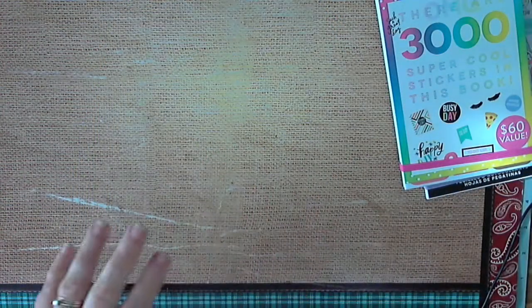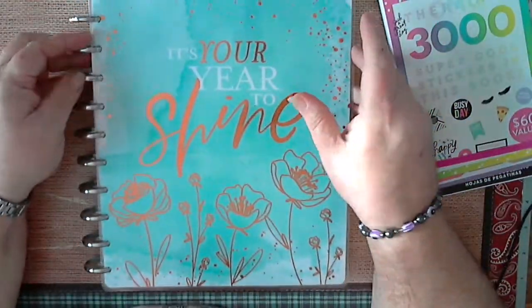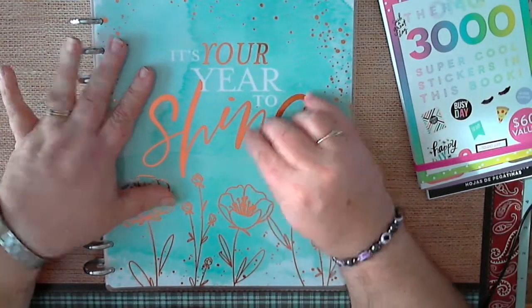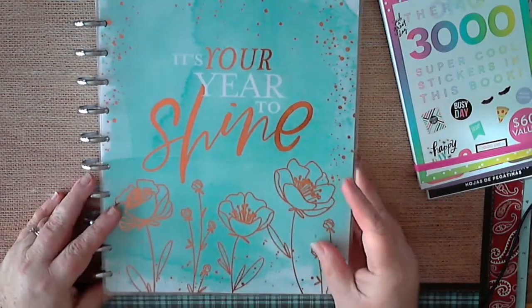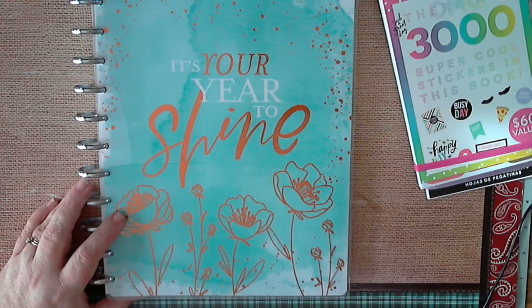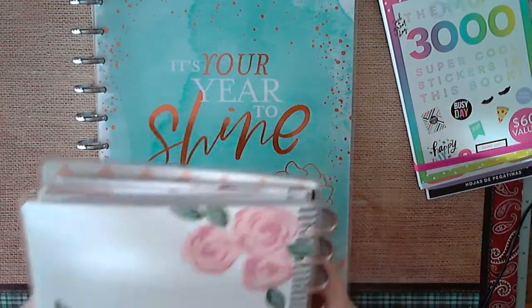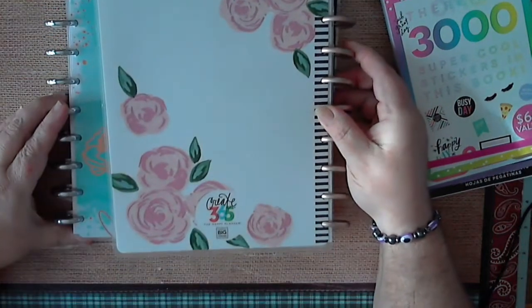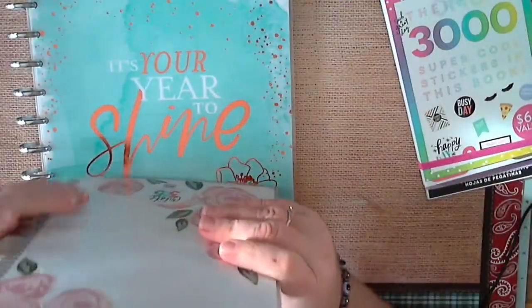And I'll move this out of the way. And here is my new planner, which I am going to go through in a different video and show how I'm going to use it, how I'm going to set it up, the whole nine yards. But I normally use, let's see, here we go, one this size. I mean, you see the size difference. And this one, I have repurposed it.